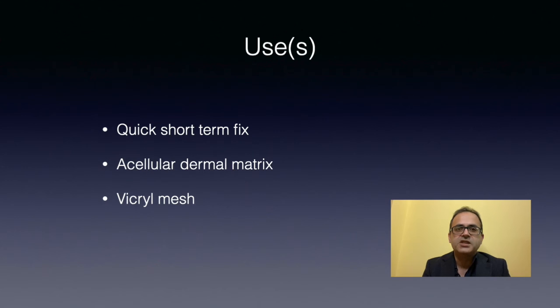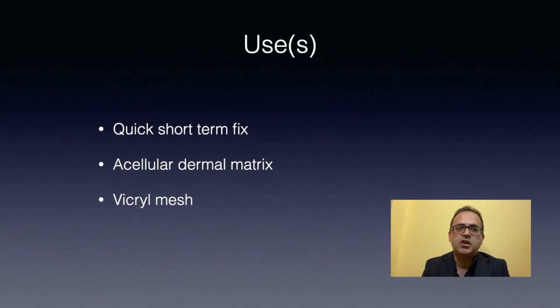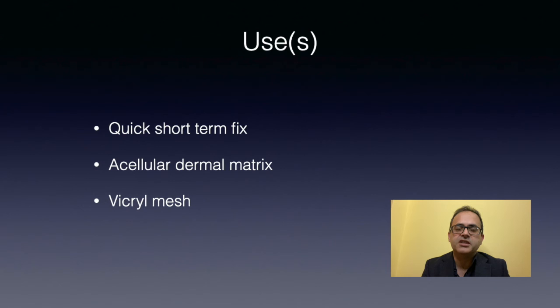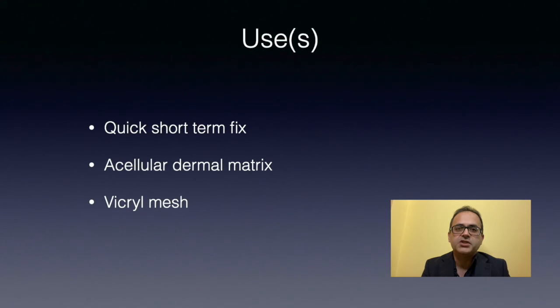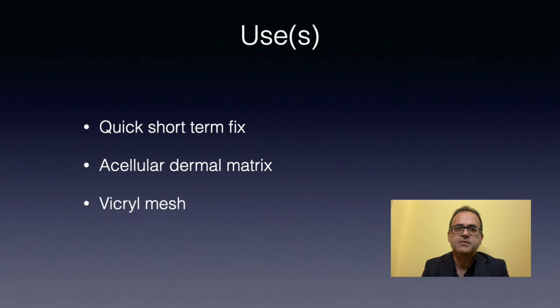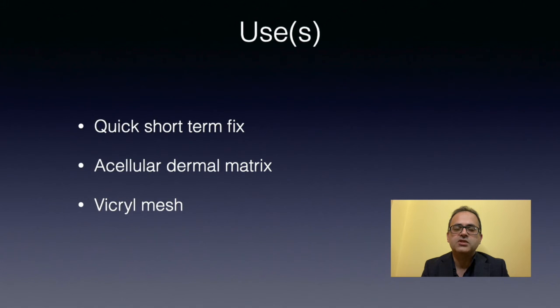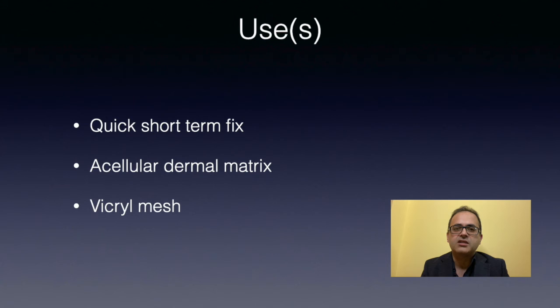One thing that I have seen work is not an ADM, but a Vicryl mesh. And this particular one comes under the brand name of Tiger Mesh. I have no association or commercial interest with the brand or its manufacturers. It is a wide mesh as opposed to the rather dense Prolene mesh used for hernia repairs. Being a very wide mesh, it still gives you good structural support and molds itself easily. And being sparse, it does not have a huge foreign body reaction.